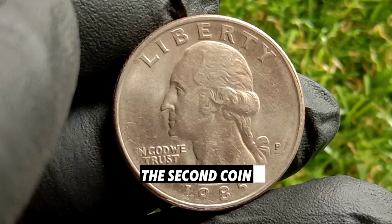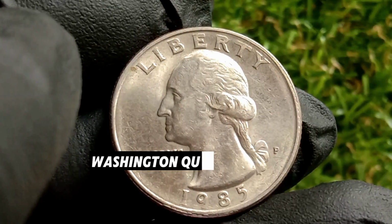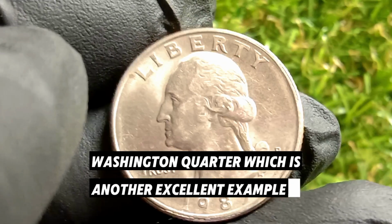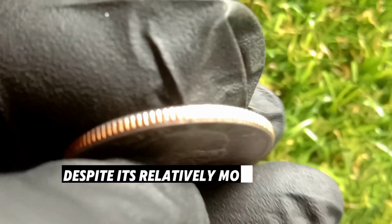The second coin. Now let's shift gears and take a look at the 1985 P Washington Quarter, which is another excellent example of a coin with surprising value potential despite its relatively modern origins.